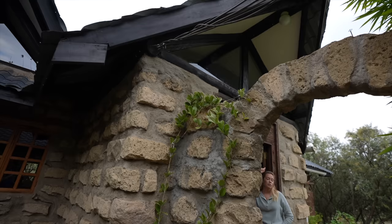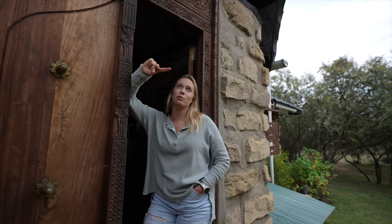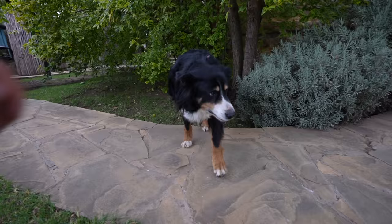So there is actually one more unique feature on this property, which is separate, and it's really cool. So we had to take advantage of it, but that'll be tomorrow night. So stay posted for tomorrow night. And it involves a bus, a big one. Hi, hi. And this place comes with three beautiful and very friendly dogs.